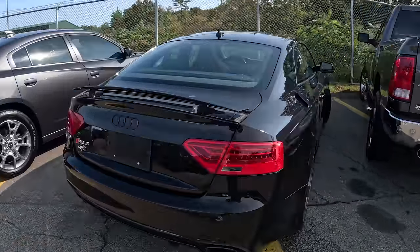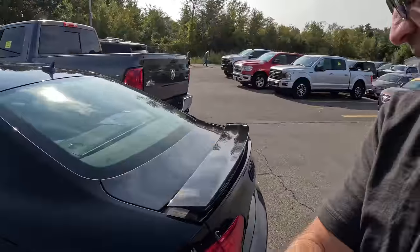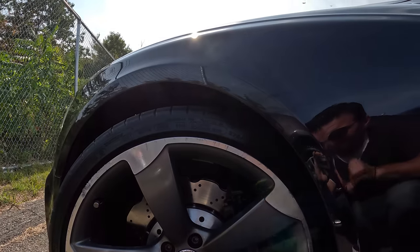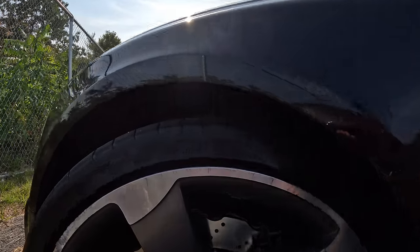Now, Craig, you know better. You do not need an Audi RS5. Yes, you do. No, you don't. Look at this. You know I love Audis. You know I hate Audis. Look at how big those rotors and dual piston calipers are. Look at that rotor right there.